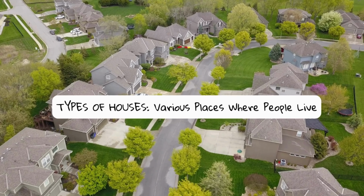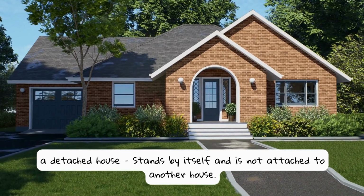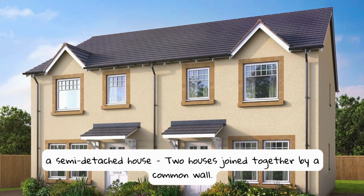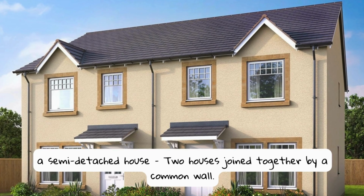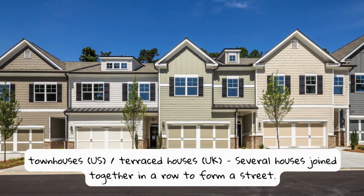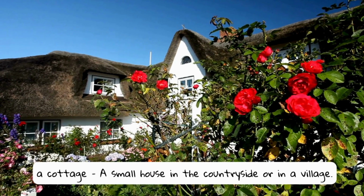Types of houses, various places where people live. A detached house stands by itself and is not attached to another house. A semi-detached house, two houses joined together by a common wall. Townhouses, several houses joined together in a row to form a street. A cottage, a small house in the countryside or in a village.